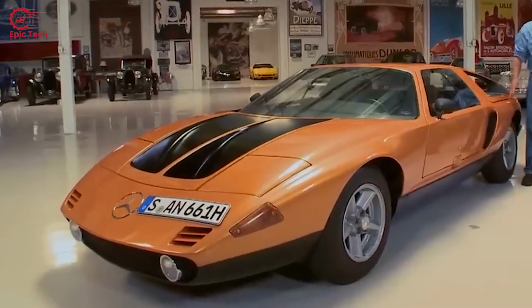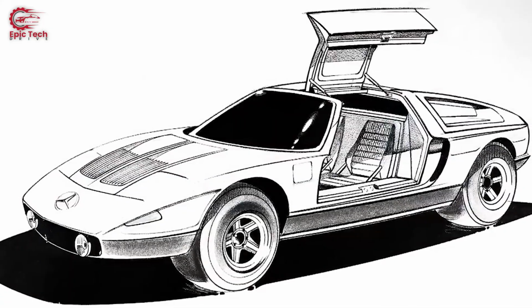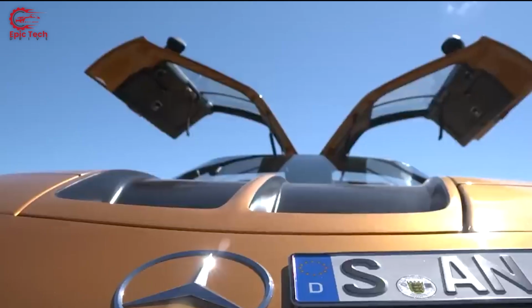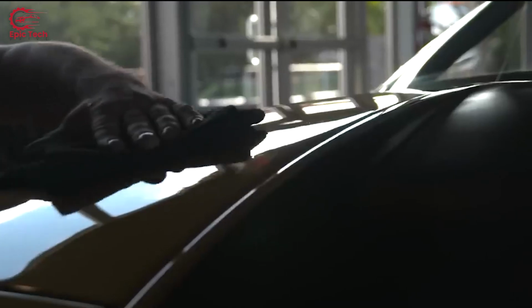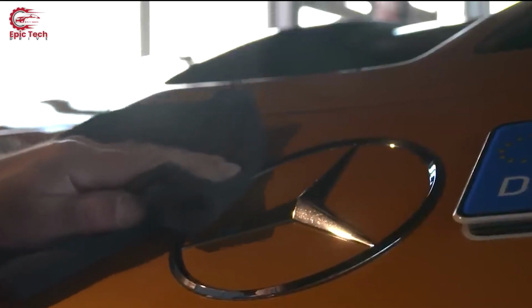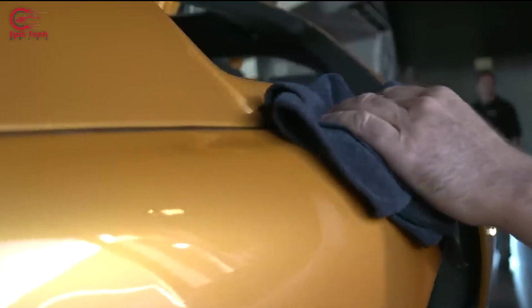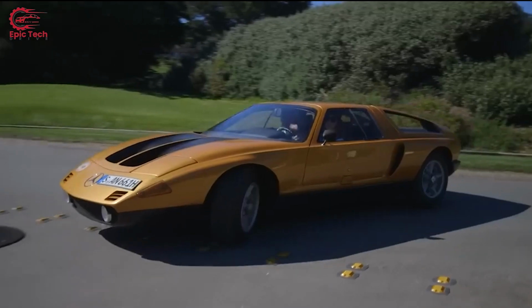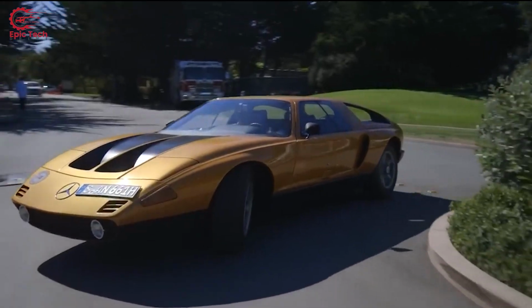The C111 was a bold vision, breaking free from conventional design with a fiberglass reinforced plastic body, a first for Mercedes. This material wasn't just for looks. It was a statement that this car was from the future, ready to challenge the norms. The multi-link independent rear suspension, another first, promised a ride like no other.